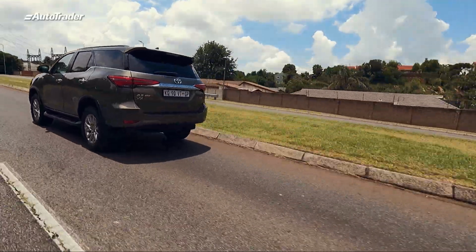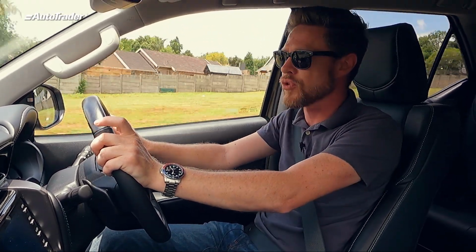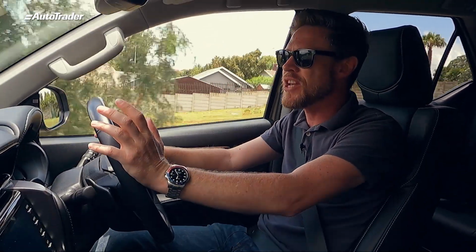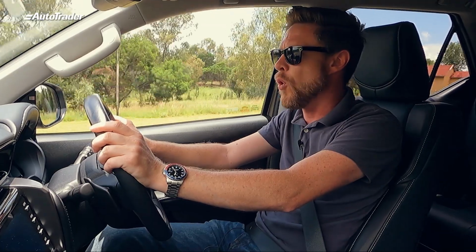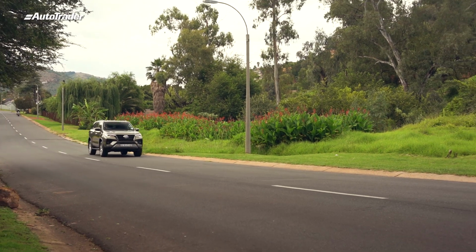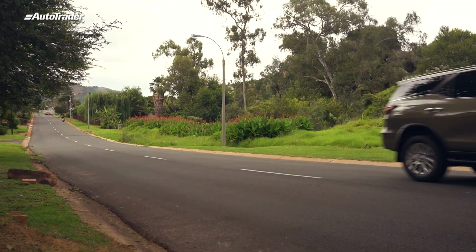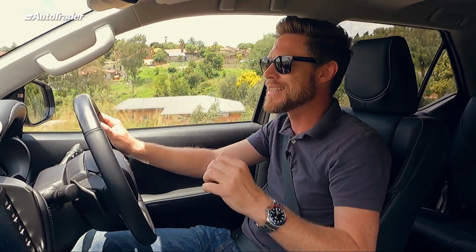If you're considering a Fortuner because you need that third row of seats, you clearly have children or a larger family and you need space for them to sit. Otherwise you just get a RAV4 or a Hilux double cab. That means that you'll be worried about the safety of the occupants of your vehicle. And not to worry, because the Fortuner has it covered.